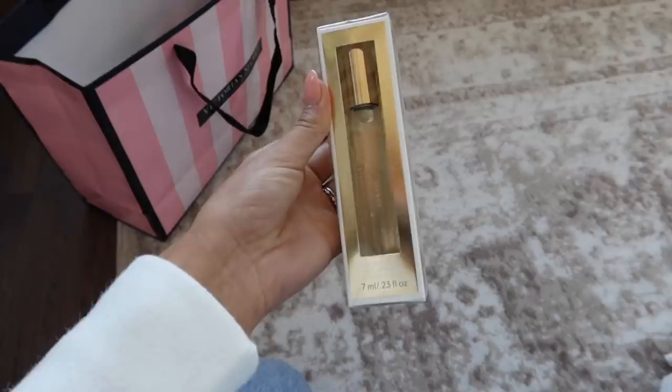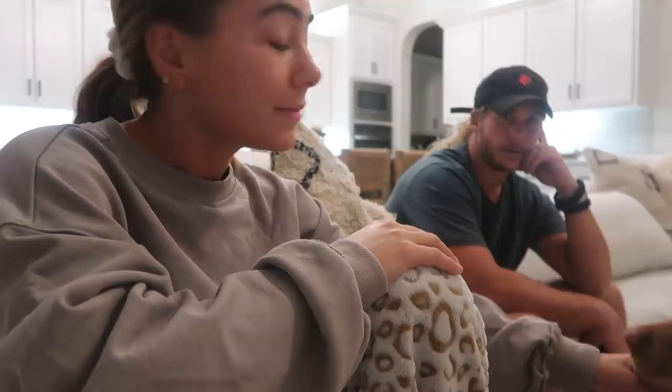And what else? Oh yeah, and then a little roller of the Dream Angels Heavenly, because I love this fragrance. It's one of my favorite fragrances. This is licking my hand.